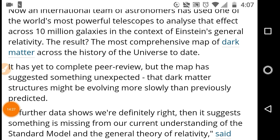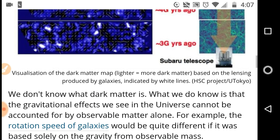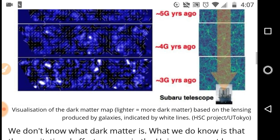Anyway, they've produced the most comprehensive map of dark matter across the history of the universe to date. Oh man. Well, thank goodness. It has yet to complete peer review since dark matter isn't a thing, and since electromagnetic fields are what are governing the movement of these galactic scale objects. Now, these maps are actually useful because they tell us where the electromagnetic fields are located.